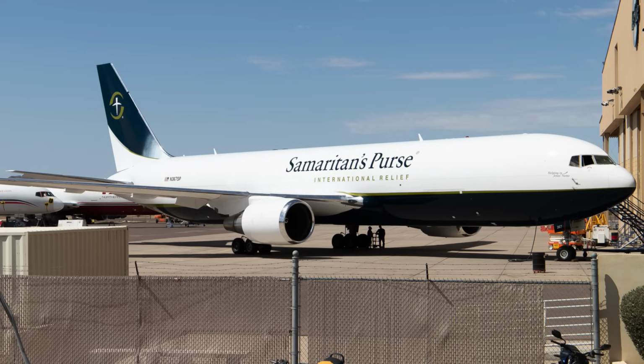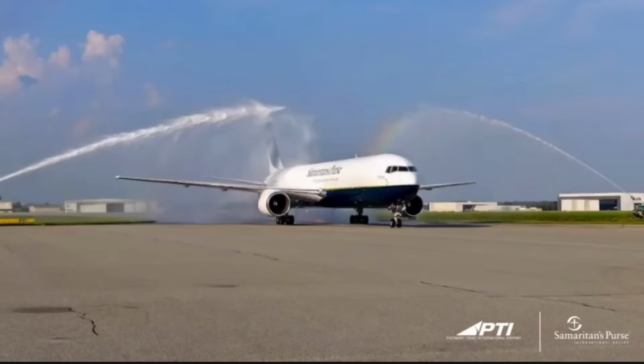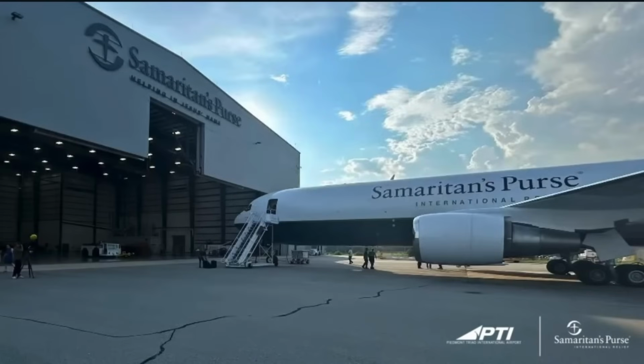A key point with the 767, though, is the fact that it is all cargo. So how can it fully replace the DC-8 if it can't transport personnel? The answer to that will be a later purchase of another aircraft, which will most likely be a fully passenger-configured Boeing 757, but no details about the aircraft type have been made official yet.